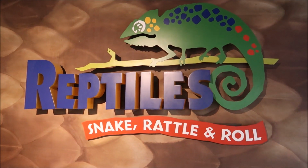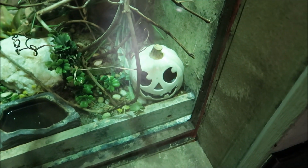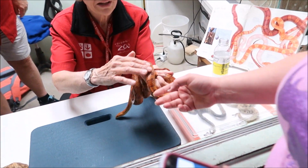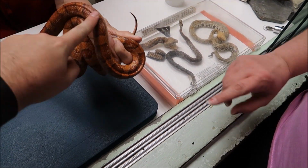Checking out the reptiles. Look at this super scary reptile pumpkin. I wonder what's supposed to be in here. You want to pet the snake? Yeah, on the animal's back. Oh, there we go. Ooh, slimy.